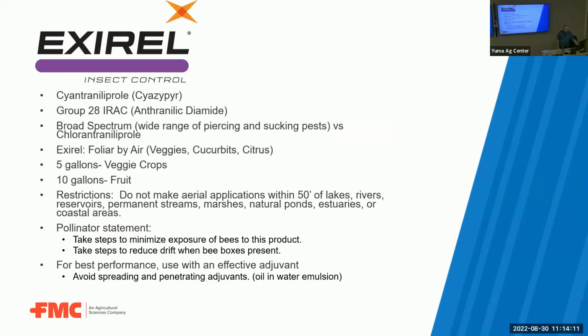I'm gonna skip past that one for sake of time. We'll get into Exeral. Again, cyazypyr, so it's the same active ingredient as Verimark. Again, group 28 insecticide or IRAC classification in the anthranilic diamide group. Again, this offers broad spectrum, so wide range of piercing sucking pests versus chlorantraniliprole.